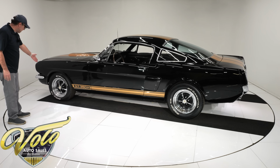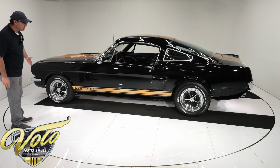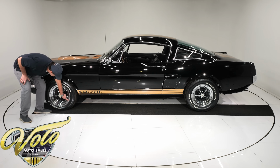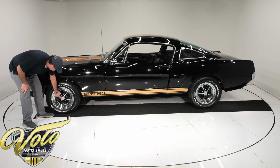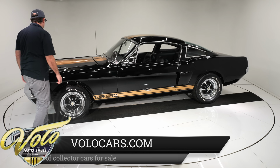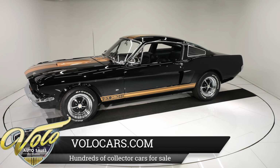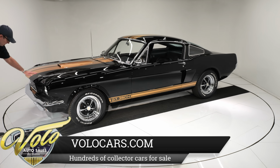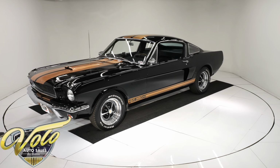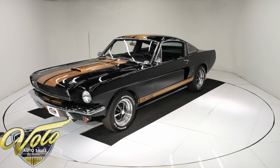It's sitting on some Magnum 500 wheels. They're real shiny. They're reproduction, but they're not brand new. There's a little bit of tarnish right here in the groove. It has the Hertz decals in the middle. BFGoodrich tires look like they're in great shape. It has the racing hood pins, front bumper. That looks real sharp. Let's open it up, see what the rest looks like.